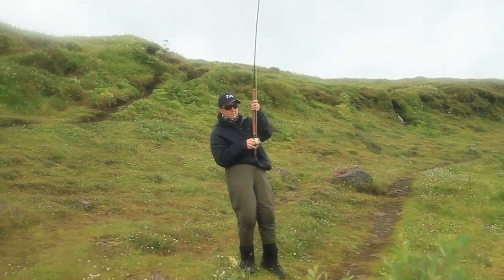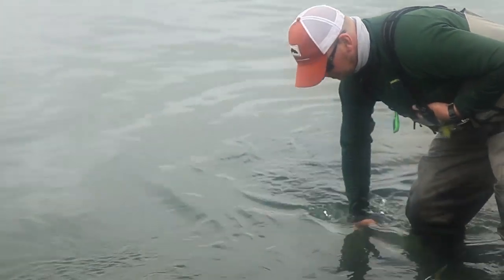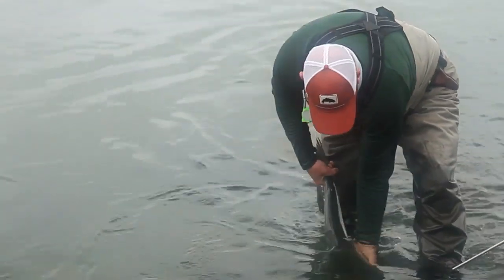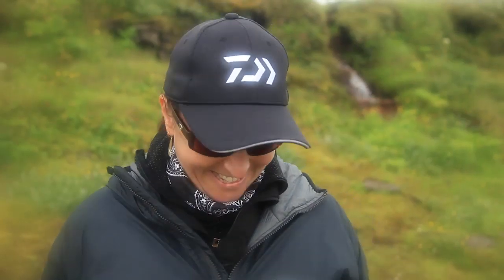Because trying to bank it, I could be there for hours. But I can see why people do it now. Because the last thing you want to do is lose something like that when you've got it on the end of your line. So, oh wow, yeah, that was cool. I want to go again now. I just caught a salmon. Yay!